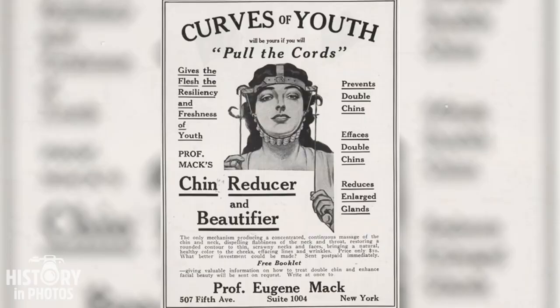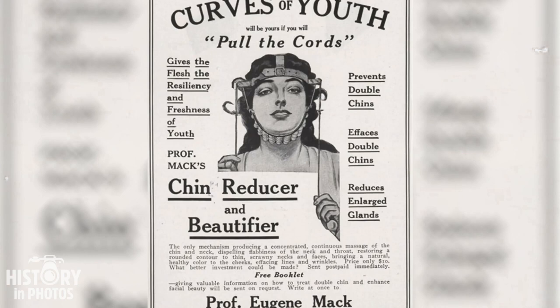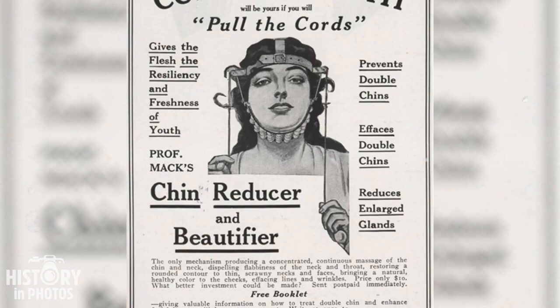The Chin Reducer and Beautifier was a widely popular exercise device in the 1950s and 1960s. This device consisted of a small padded strap that was placed under the user's chin, along with a spring that was attached to the strap. The aim of this device was to strengthen and tone the muscles of the chin and neck.